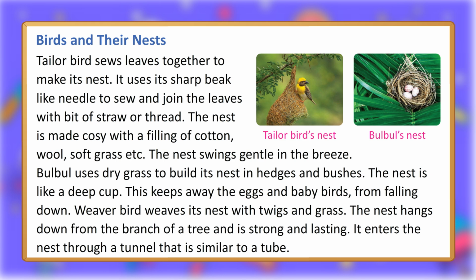Bulbul uses dry grass to build its nest in hedges and bushes. The nest is like a deep cup. This keeps the eggs and baby birds from falling down.